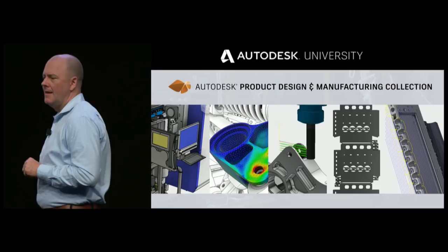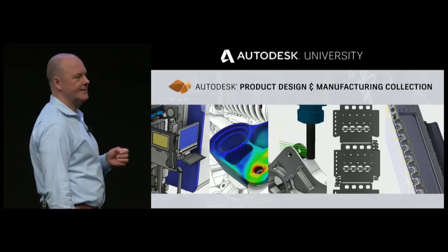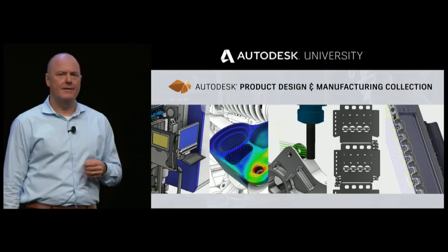In a few moments, you're going to hear from my colleague, Kelly Dumont, about how the product design and manufacturing collection makes it easier to share data between tools, people, and processes, and how it connects design to production. After Kelly, you'll hear from Thomas Nagel about how Claudius Peters is digitizing and transforming their design and manufacturing processes. You'll then hear from my colleague Stephen Hooper about how generative design and automation are transforming the design to make process and what you can expect from us in the coming years. Please welcome to the stage Kelly Dumont.